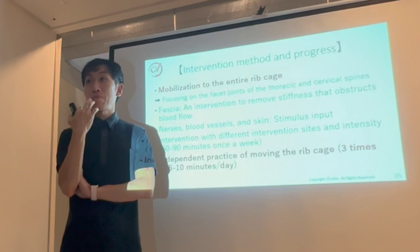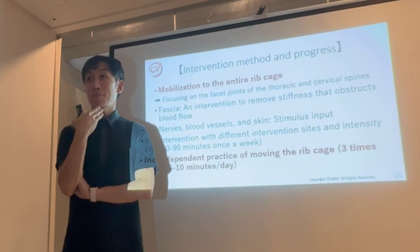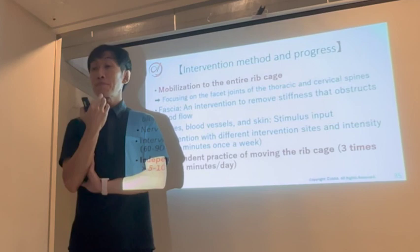Because his place is named Allercore, for allergy. So unlike a usual clinic, at his place many patients come with autonomic nervous system related symptoms, such as atopy.